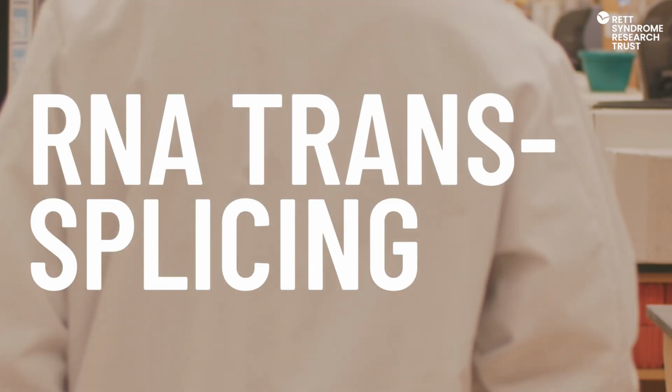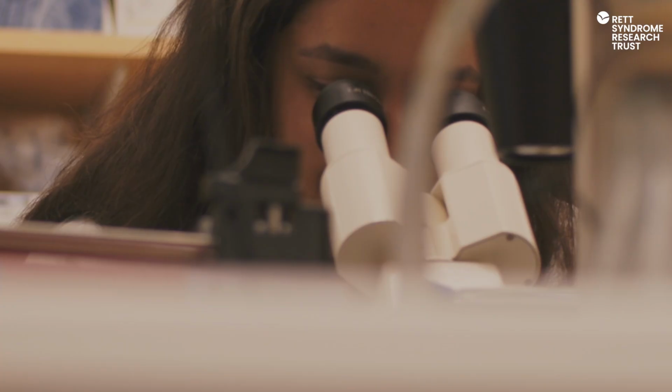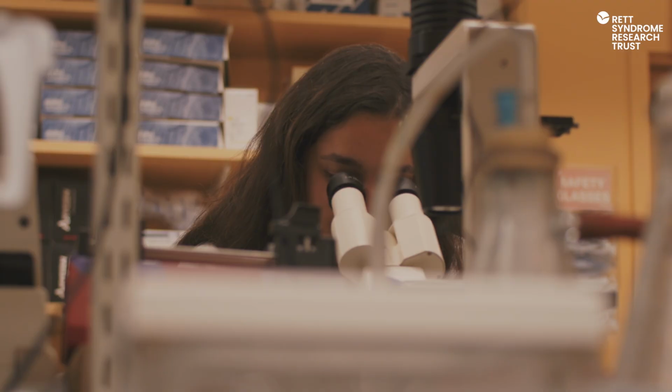Trans-splicing is one way that we actually do this. Splicing in itself is a natural phenomenon in cells. And so a lot of the engineering is figuring out how we can interfere with the natural splicing process to make this replacement much higher efficiency.